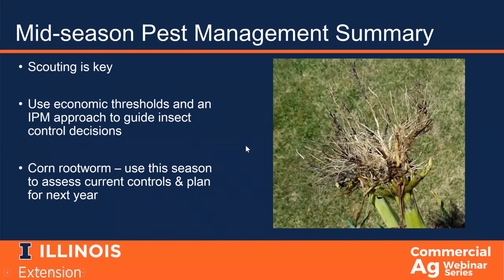So in summary here today, at the middle of the season, really scouting is key. Scouting is rule number one in IPM. We want to go out, we want to identify the sort of pest level that we have in a field and make a controlled decision guided by economic thresholds, guided by when that control decision is actually going to put money in our pocket based on the insect population that we have out there.